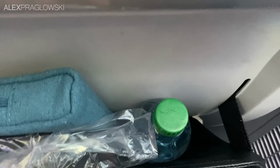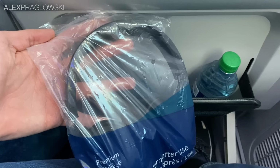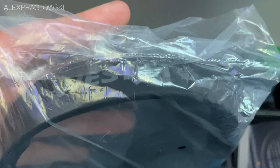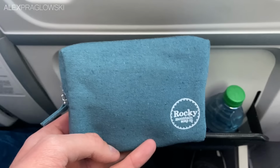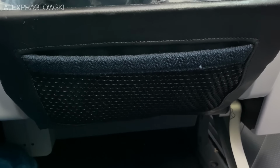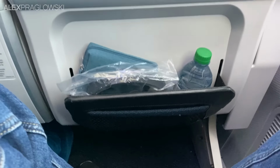Below that is this surprisingly large seat back pocket, which had a complimentary bottle of water, these headphones for premium, which I think are just the same as the business ones, just without noise cancelling, and this amenity kit too. I'll open that up in a second. The actual seat back pocket also has this smaller one on the outside for loose items.